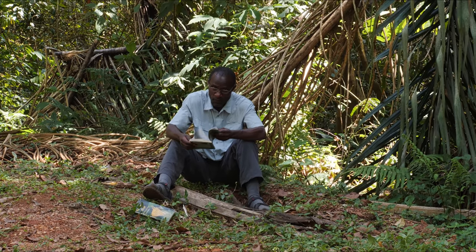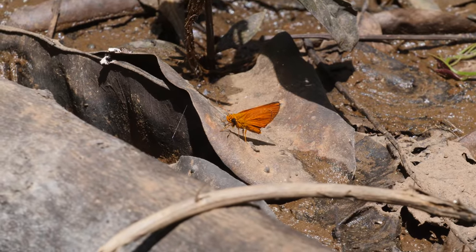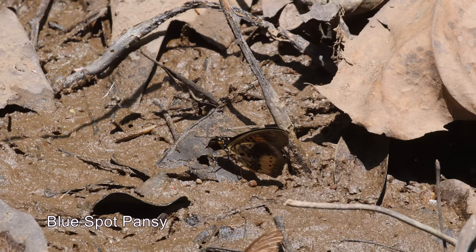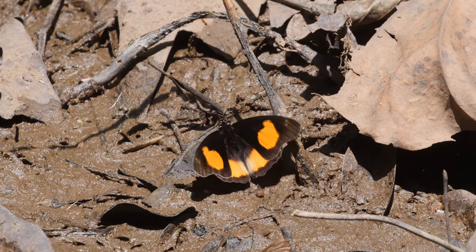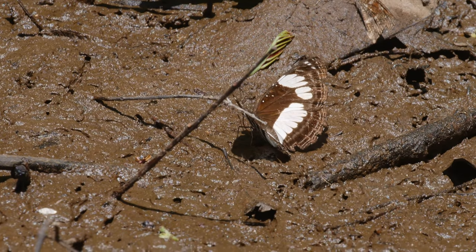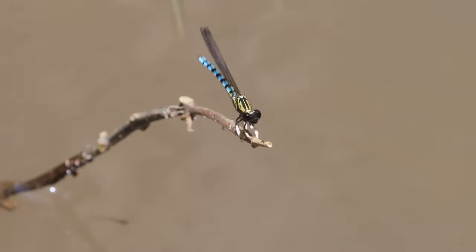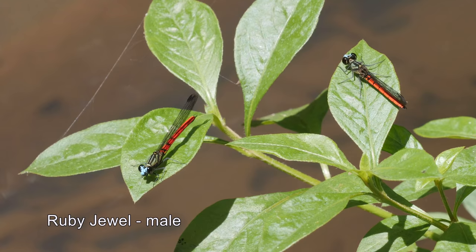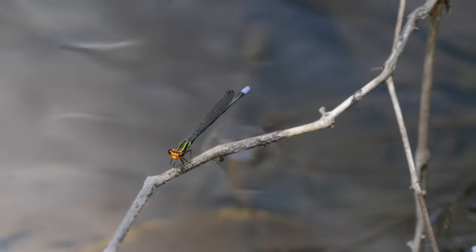Livingstone managed to name some butterflies for us. Not easy, but he was very good. Some of these damselflies are bigger than I'm used to. Fascinating, no? Dragonflies date back to the Lower Permian geological period of at least 250 million years ago.